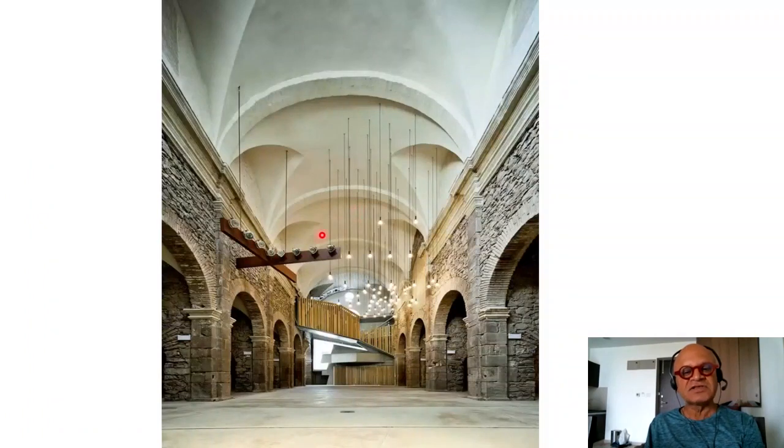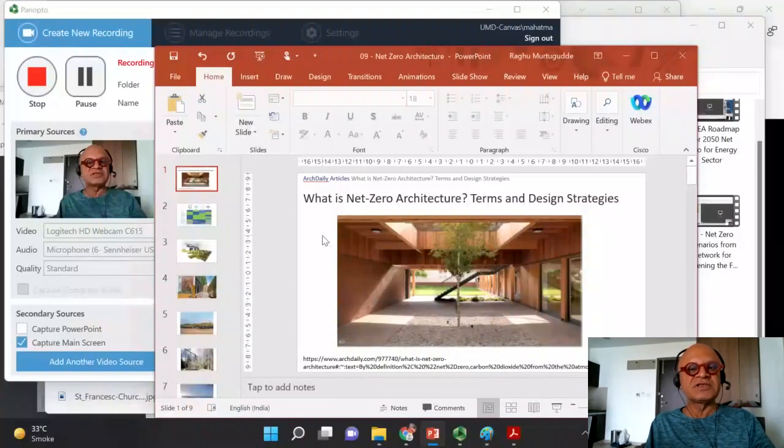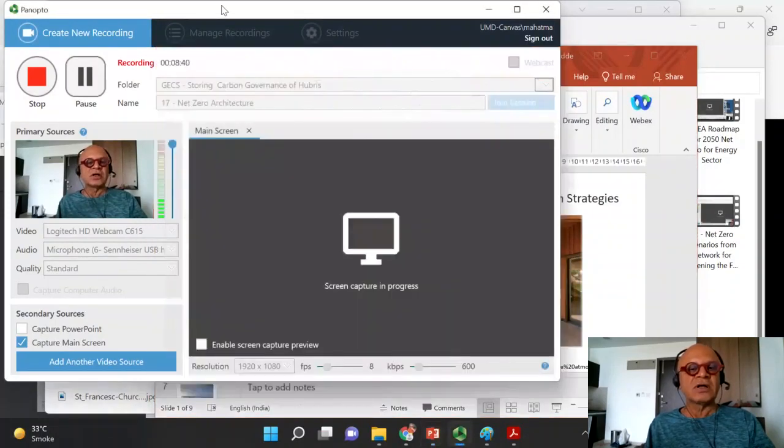I think this is St. Francis Church as an example of reuse of space, so that even when you are reusing old buildings, you can retrofit the net zero principles. Many of the retrofitting include increasing energy efficiencies, like the Empire State Building, which spent I think a couple of $100 million on retrofitting the old building for energy efficiency, and they are expected to recover that retrofitting cost in a certain number of years in terms of reduced energy expenditure and energy cost.